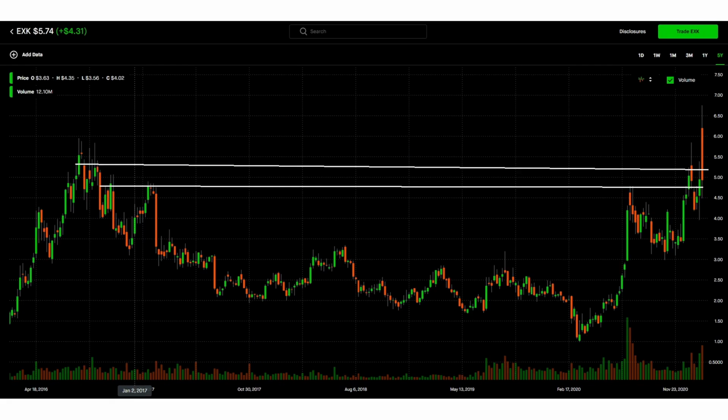Now, EXK, the last one here. Again, we've got this nice big cup and handle, or you could do the cup here, and then we've got a little handle forming. The volume's kicked up on the right-hand side here, all this volume. So that's looking good from a 5-year perspective.